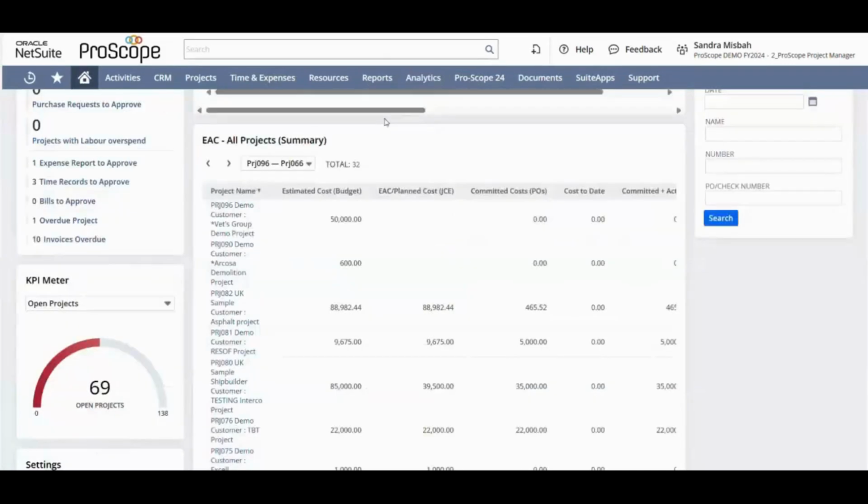Now, as we've mentioned at the start, you can always choose to add any of these reports to your dashboard so that as soon as you're logging in, you've got that visibility of how you're doing with all your projects from a financial perspective, as well as managing your budgets or managing any risks associated with any finances as soon as you log into your account.